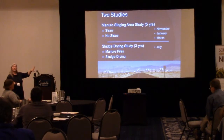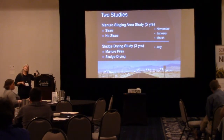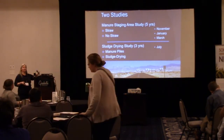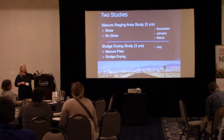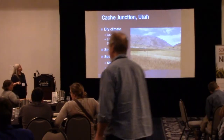Let me back up. The results were somewhat intriguing to me. We found that we had very little leachate coming out from the sludge drying piles, and so we wanted to see if the manure staging piles would also seal off essentially like the sludge drying did. So we continued that for two more years, in addition to the first 2 years.